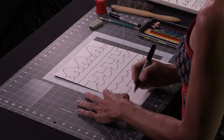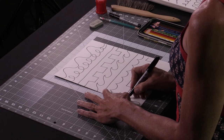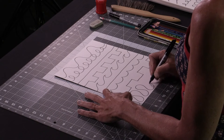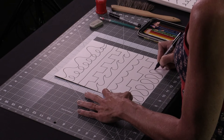Ah, I know. I'm gonna do sort of a drippy line. Sort of a wiggly, wiggly line. Maybe the path of a river seen from overhead. Oh yeah, feeling this one.